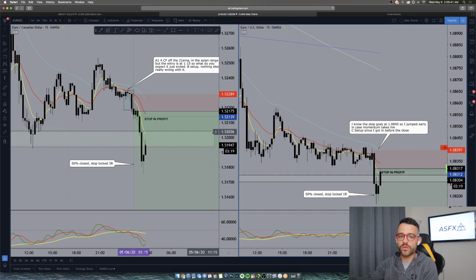So as long as I'm following the rules, as long as I mentally feel good, I can keep moving my stop into profit. And even if I'm leaving a little bit of money on the table, I'm not going to worry about that in the long term because I'm winning more times than I'm losing in the bigger picture. And that's keeping me, like I said, consistent.